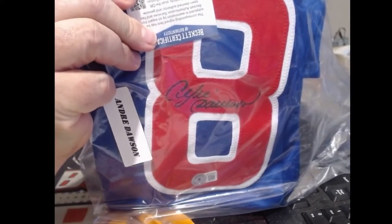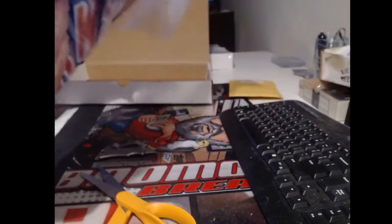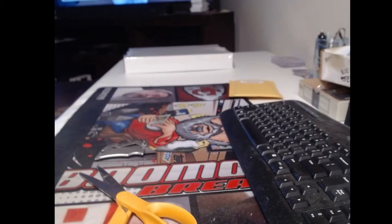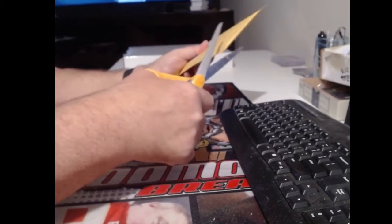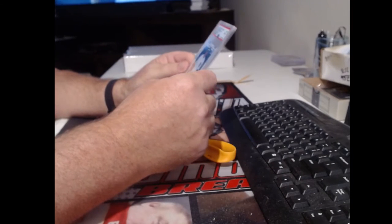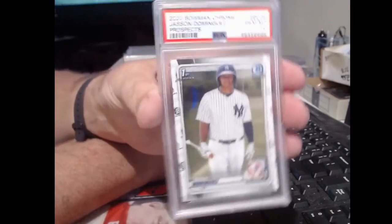Dawson. I certainly do believe that is a Cubs jersey. He played many, sorry man, many years for the Cubbies. Well, all right, now you got two of these. I looked this one up last night too after it came out. They do get more than $100, so at least it's something.